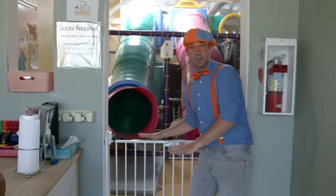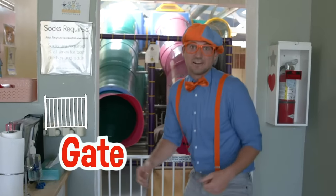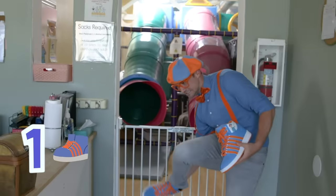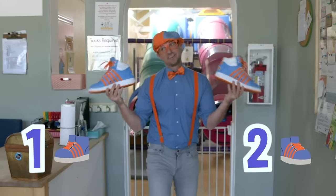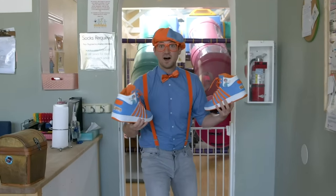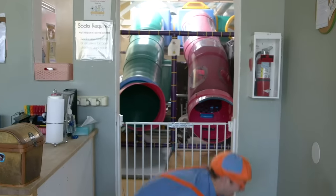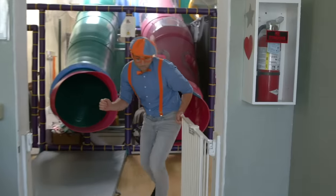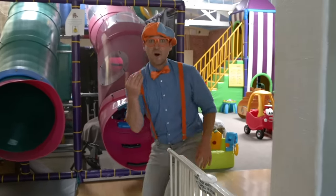Whoa! Look, it's a gate! We have to take off our shoes in order to go past. So, here's one shoe. Two shoes. I love wearing my shoes outside when I play. But today, I'm taking them off because I'm going to play inside. Here we go. Whoa. Come on in.